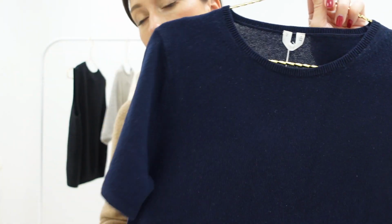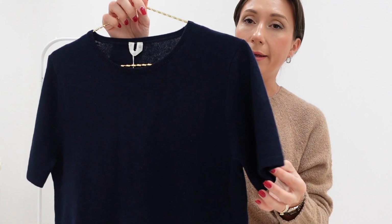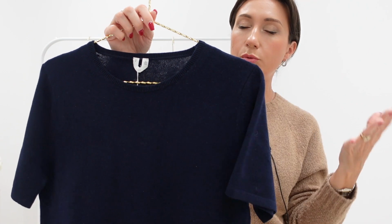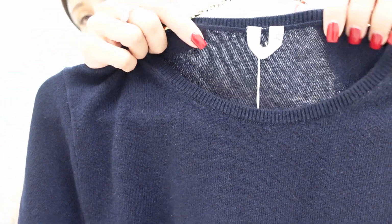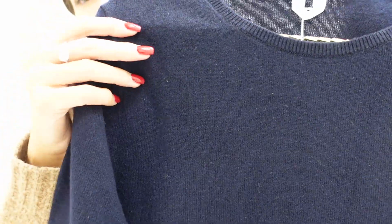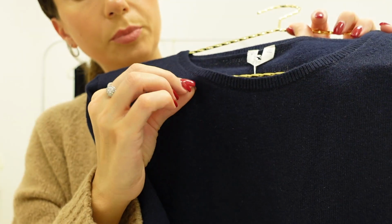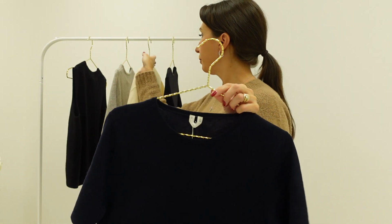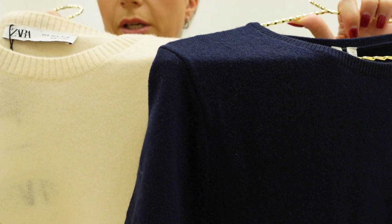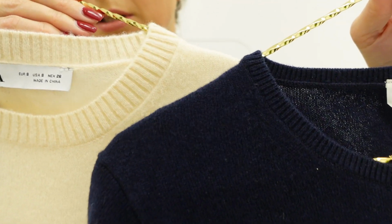And this is the most expensive piece of all of them, 119 euros, and I would say that I'm surprisingly not happy with it. It's much thinner than the Zara. You can see it's almost transparent, and you can almost not see the small hairs from it, so it looks more like wool to me. Compare it with the Zara one, which is 85 euros, and this is 119 euros. You can see the difference in quality.